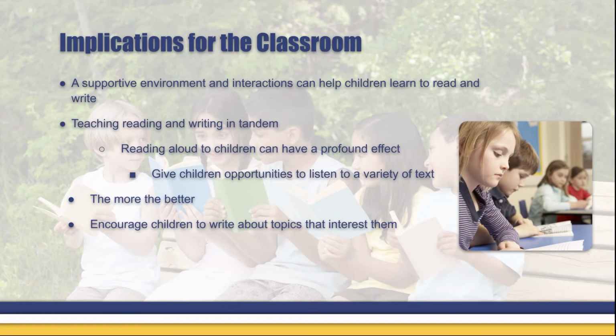Implications for the classroom. A supportive environment and interactions can help children learn to read and write. If they see this coming from teachers, if we're modeling it, they're going to model that as well. Teaching reading and writing in tandem. Reading out loud to children can have a profound effect on their knowledge about writing and how their writing can inform audiences. And I would also add that it's important to make sure that you are reading an array of topics and formats and styles to children.